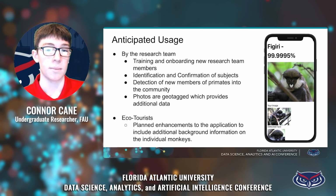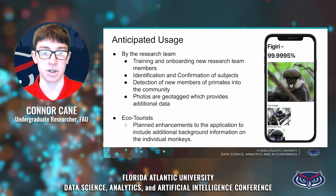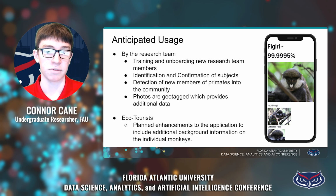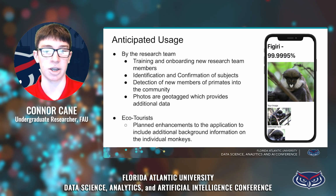Who knows? Maybe someday eco-tourists visiting Gombe could use my application to instantly pull up background and facts about the monkey they see. Having been there myself, I can tell you that the experience changed my life, and it's something I wish I could share with all of you.